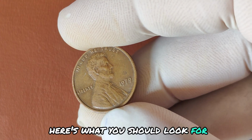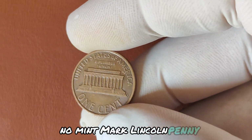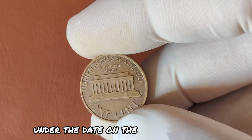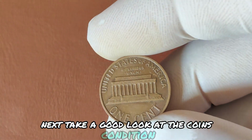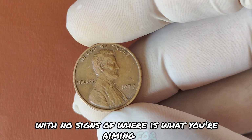Here's what you should look for if you think you have a valuable 1979 no-mint mark Lincoln penny. First, check for the absence of a mint mark under the date on the front of the coin. This confirms it was minted in Philadelphia. Next, take a good look at the coin's condition. A coin in mint state with no signs of wear is what you're aiming for.